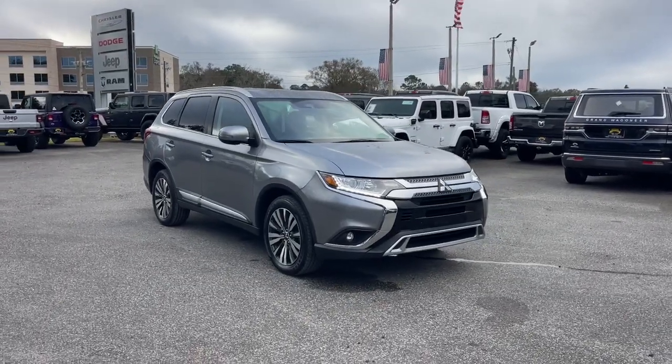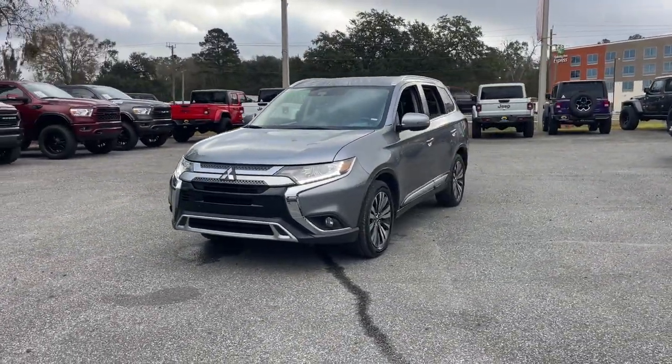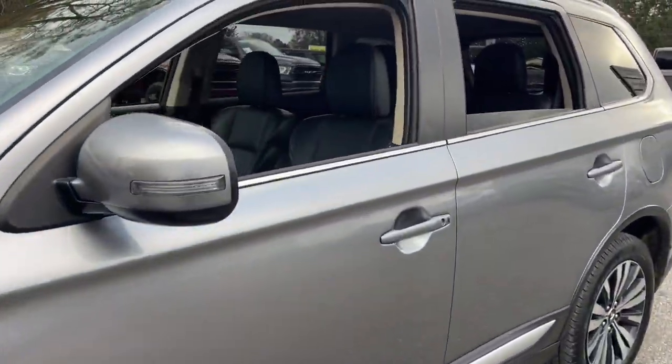Picture yourself in the 2020 Mitsubishi Outlander. With less than 70,000 miles on the odometer, this vehicle stands out from the rest. This sleek, modern Outlander delivers family-oriented versatility and forward-thinking tech.